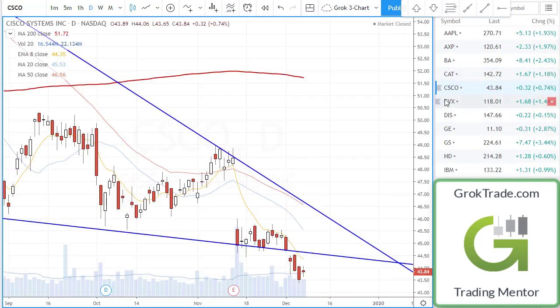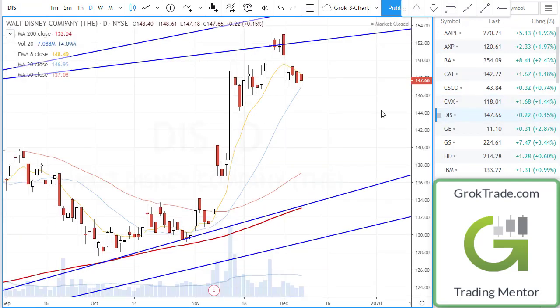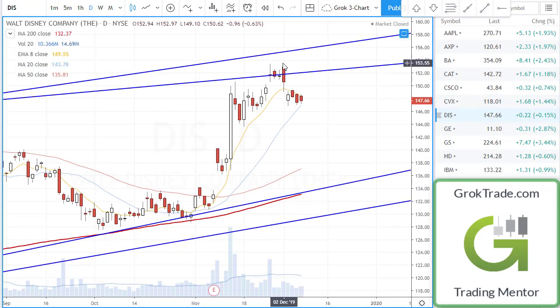Cisco is bad. Stay away. Chevron is caught up in the moving averages. Symmetrical triangle. Stay away from that one. Disney hit resistance, it's pulling back, but I'm bullish on Disney.